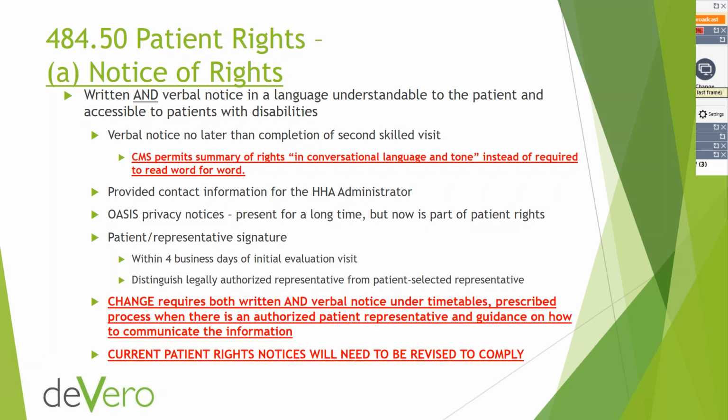They need to have the contact information for the home health administrator, because the focus is on the administrator as the one point of everything happening. You can provide the DCPS, the director of nursing, or another clinical manager's contact, but you must provide the home health agency administrator's contact information as well.